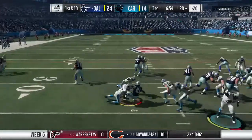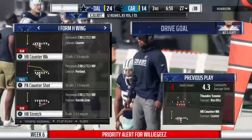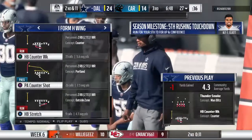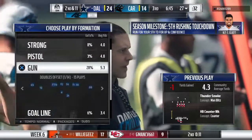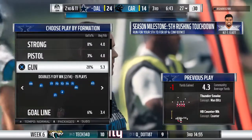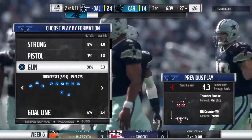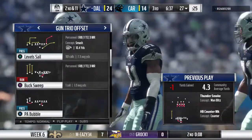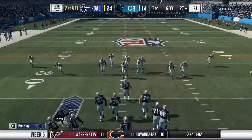Second half starts with a carry by Elliott. And he's not even going to get back to the line of scrimmage. It's a loss of a yard there, and now second down. Well, forget about finding a lane there. He barely had time to look up before he was planted in the backfield. Probably fortunate he was able to hold on to the football. So now 11 yards to go for this offensive unit.